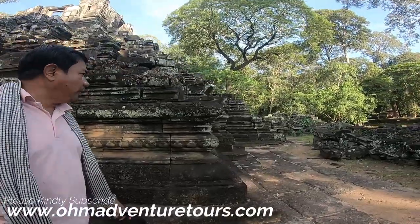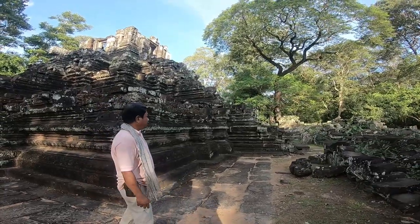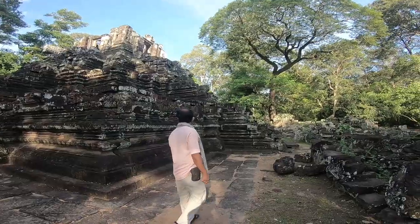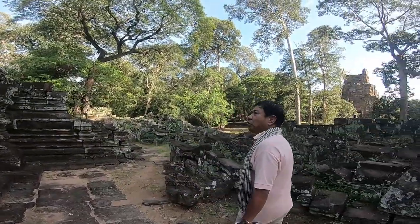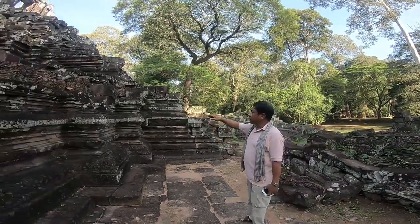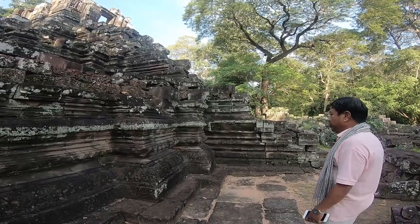This temple is one of the rather big temples in the Preah Palilay group, and this temple is just close by one wall and a small moat. Look inside, you see the foundation built of laterite stone with sandstone.